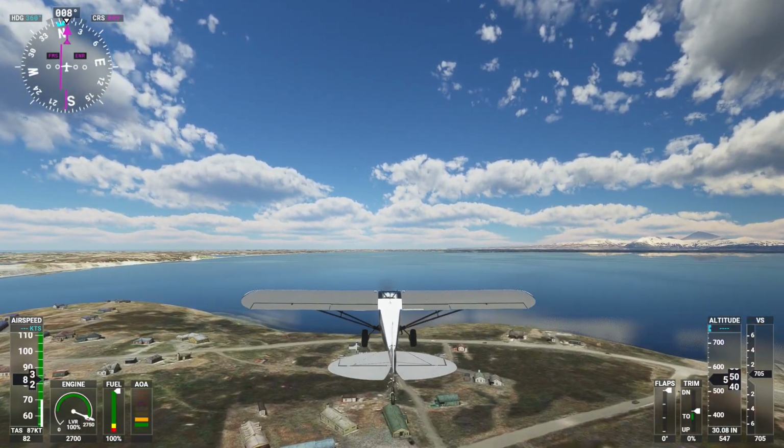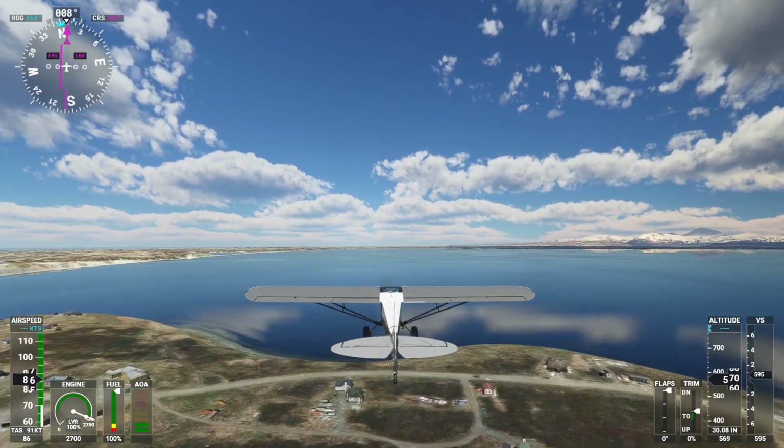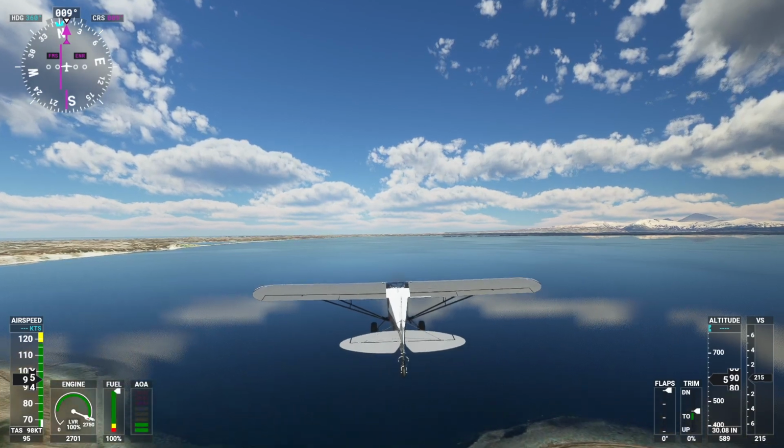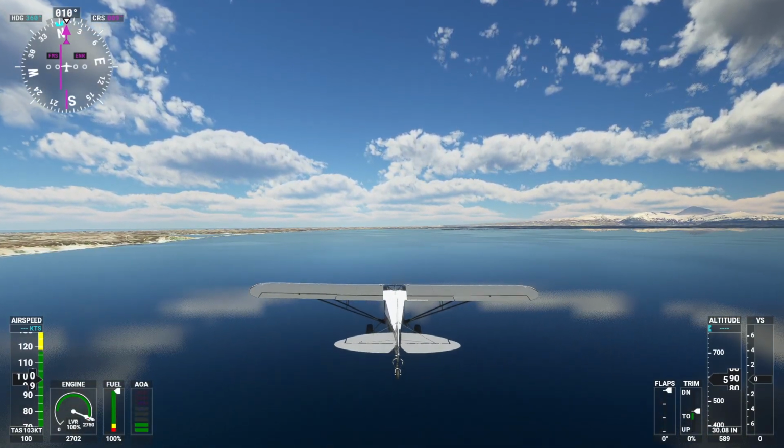All right. Kinzaroff Lagoon. After departing Cold Bay Airport, head northeast towards the opening of Kinzaroff Lagoon on the northern side of the bay.